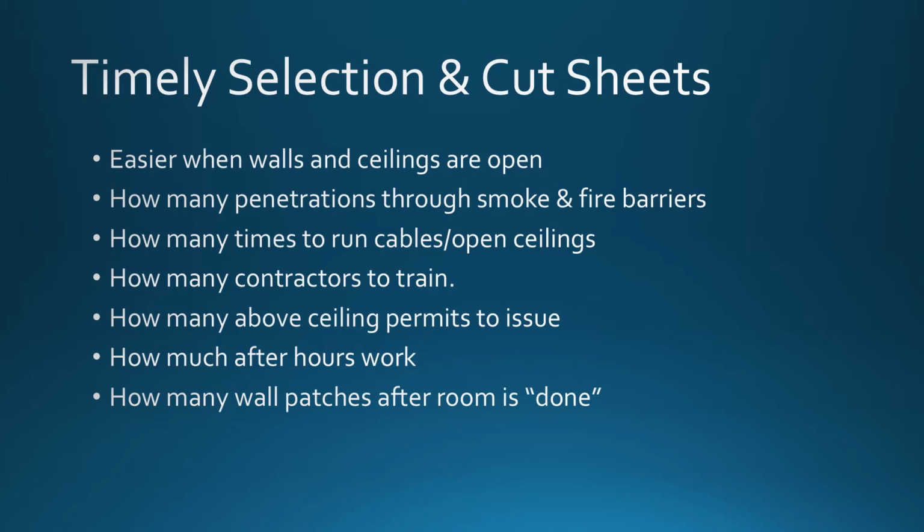And so we really have to be much further ahead. The lead time for selecting your product and really nailing it down and getting the cut sheets for it has to be pretty far in the planning stages, but it just doesn't happen as frequently or as timely as we like. It's always easier when the walls and the ceilings are open, of course, to put anything in.